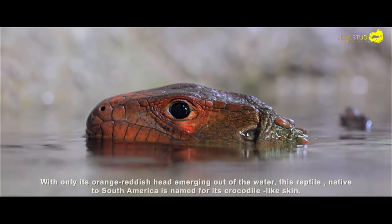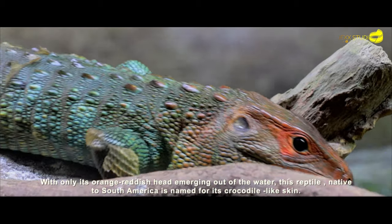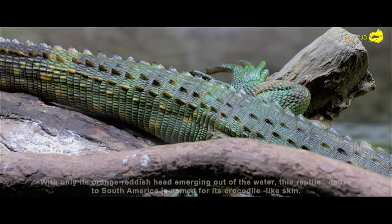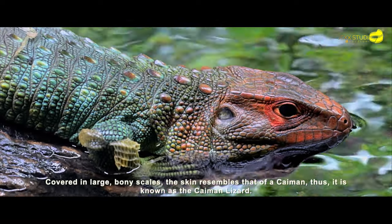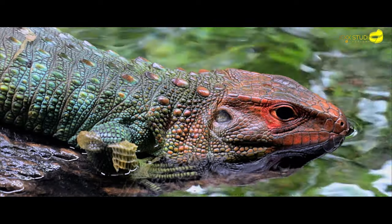With only its orange-reddish head emerging out of the water, this reptile, native to South America, is named for its crocodile-like skin. Covered in large bony scales, the skin resembles that of a caiman. Thus, it is known as the caiman lizard.